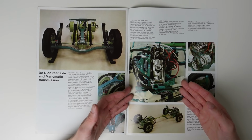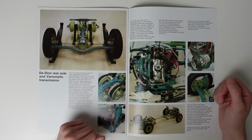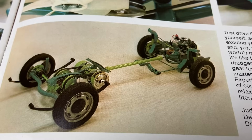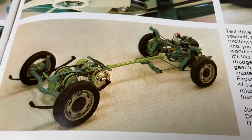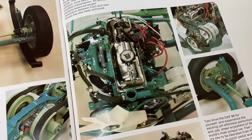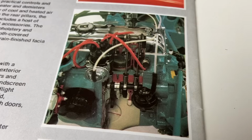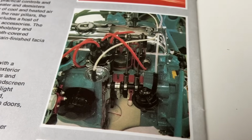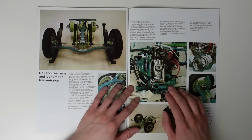The front end is a completely different kettle of fish, as it's all well accepted and conventionally engineered. Suspension is achieved through torsion bars, and the power unit is the 1108cc variant of Renault's Clé Enfant, the engine that was used in everything from the Renault 4 through to the original Twingo. In this form, it produces 47 brake horsepower and drives through a centrifugal clutch.